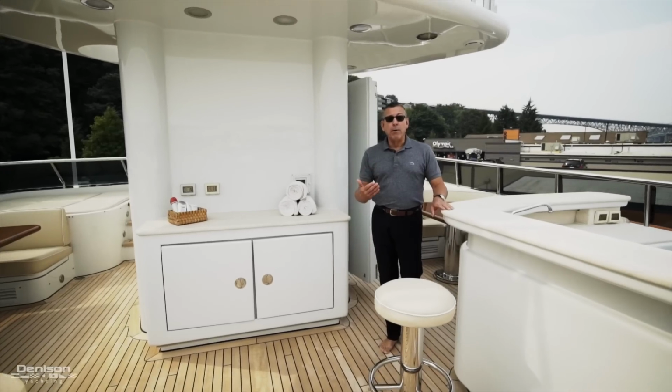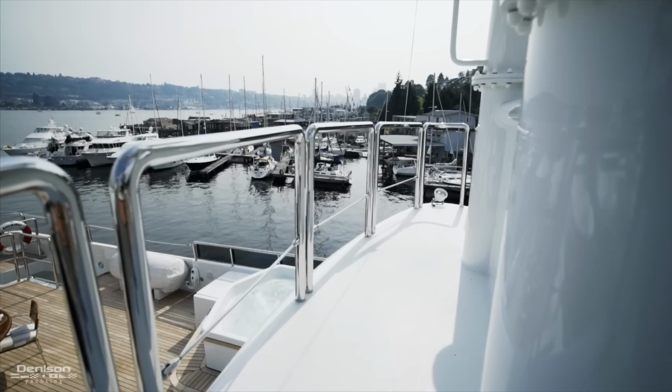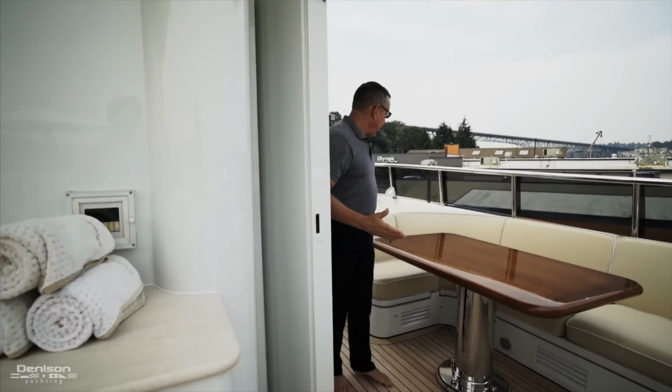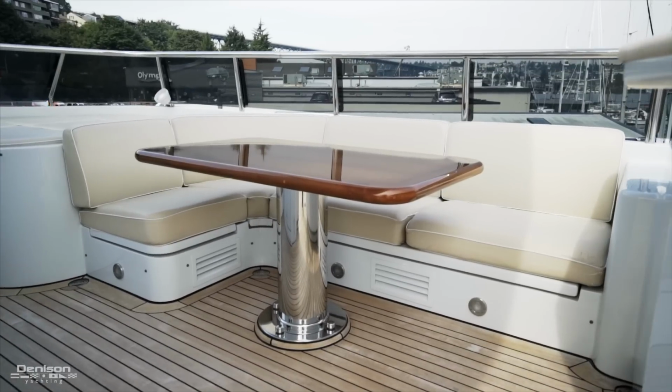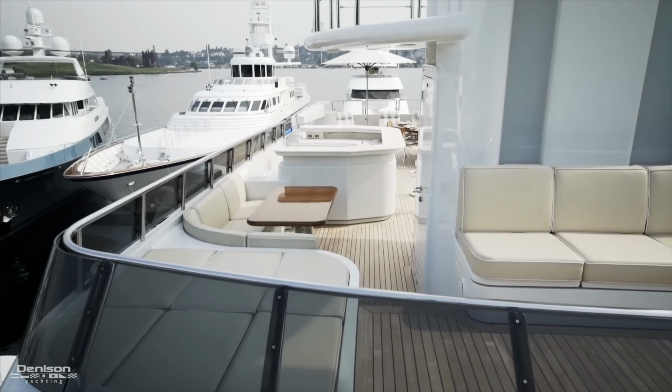As we move forward past the bar, we see this enormous mast that also has a crow's nest on the top. But most importantly, on either side, we have 2 club areas to get out of the wind and have another teak table, another sitting area. And beyond it, you'll see on either side more sunning pads.